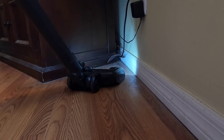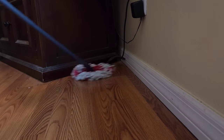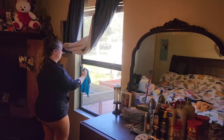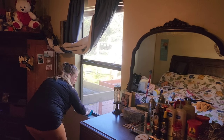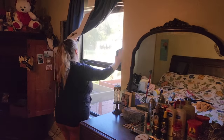So I was really hoping that I could move this TV cabinet, but it was a beast. So I just did my best to dust around it, mop around it, because there was no way I was moving that thing on my own. It was massive, obviously solid wood by the weight of it. So that's ended up staying in the corner.